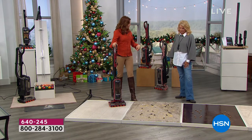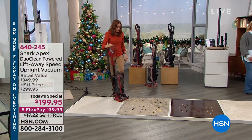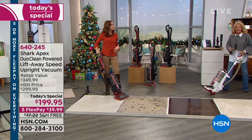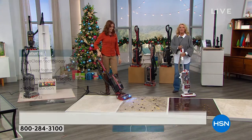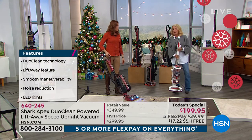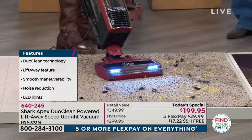Great. Do you want to help me with the carpet, speaking of? Would you mind? Do you want to bring this one out? Bring that one over. This one over here is a Shark, a beautiful model. Very expensive. It's heavy as all get out, by the way. It's super heavy. It's from a couple of years ago. I wanted you to try it on this carpet, would you mind?